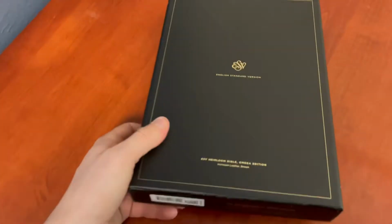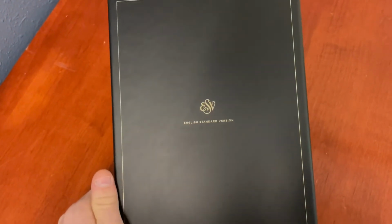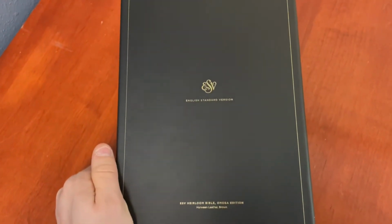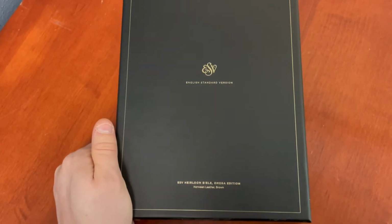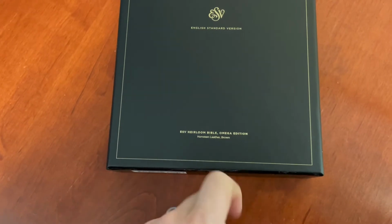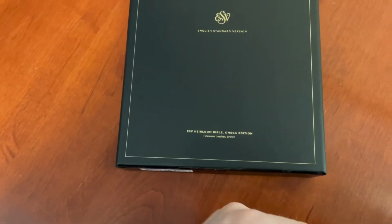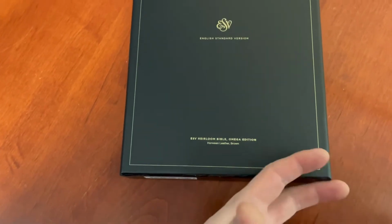So looking at the box, you can tell, of course, it is from Crossway. You've got your black, beautiful box. It's got an ESV, English Standard Version. This is the ESV Heirloom Bible Omega Edition in Horween Leather Brown. And that right there is the beauty, the specialty of this Bible. It is in Horween leather.